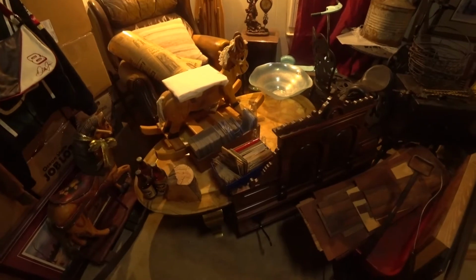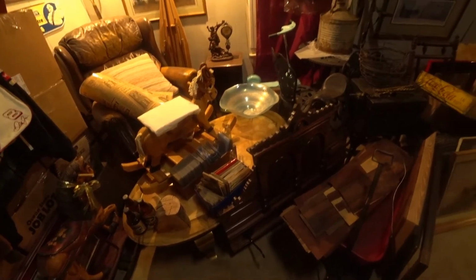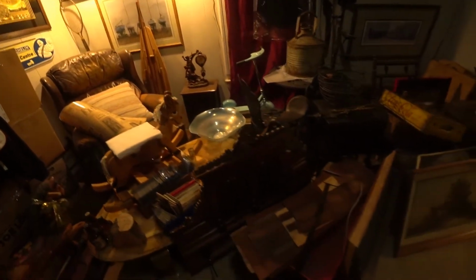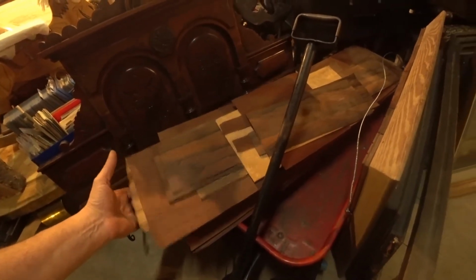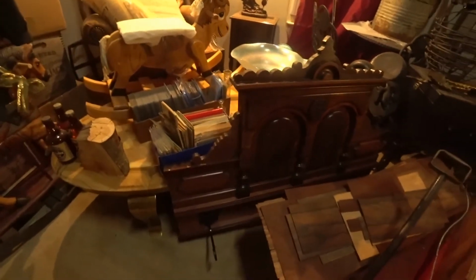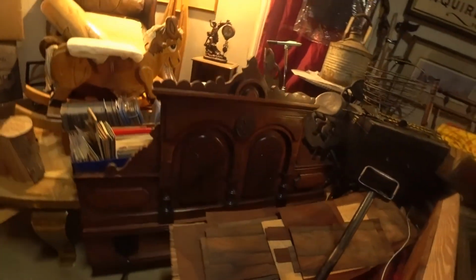I got postcards. I went through them all and put them in plastic sleeves. I got ephemera, books that I put in sleeves. All kinds of antiques, old, unusual. This is a bunch of stuff I purchased about 6, 7 years ago. It's all veneer, wood veneer, all different kinds. I got this piece that I turned into a coat rack. I'm not sure what the original piece was used for.